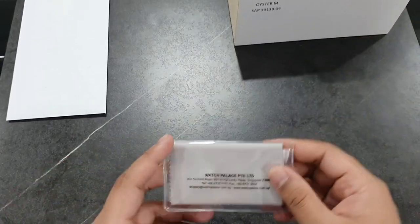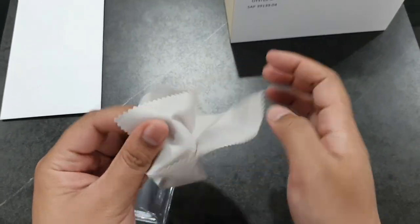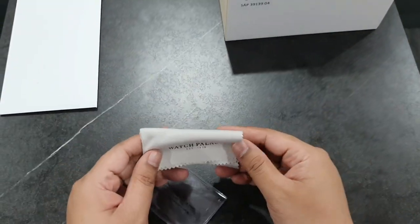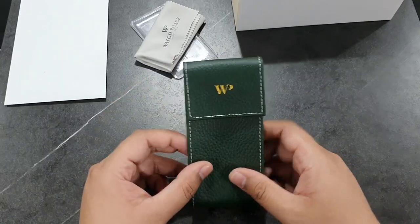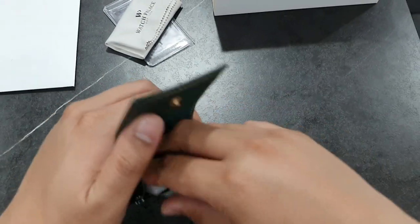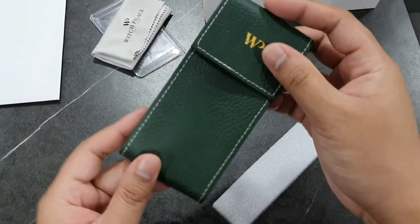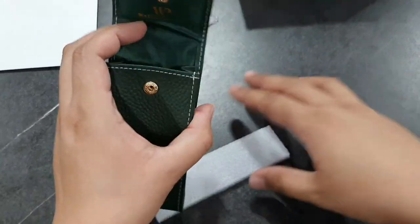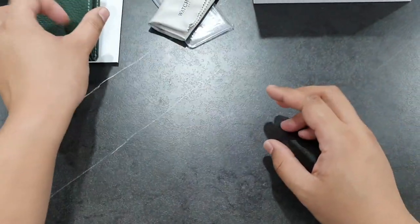Alright, so next would be the cleaning cloth. It's more of a cleaning cloth and not a polishing cloth, similar to a spectacle cleaning cloth. Next would be, looks like a watch pouch. It's a travel pouch. That's nice. I like the green. Feels like leather, but not too sure if it's genuine leather or not, but it looks nice. Can be used for when traveling overseas once everything goes back to normal.